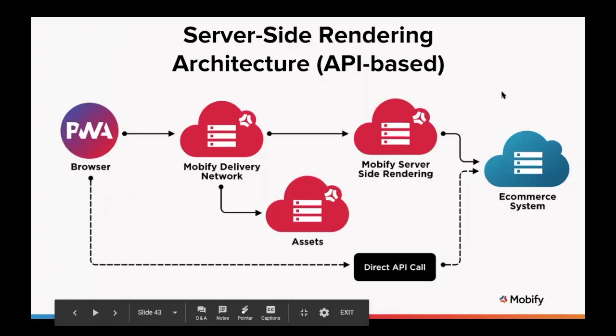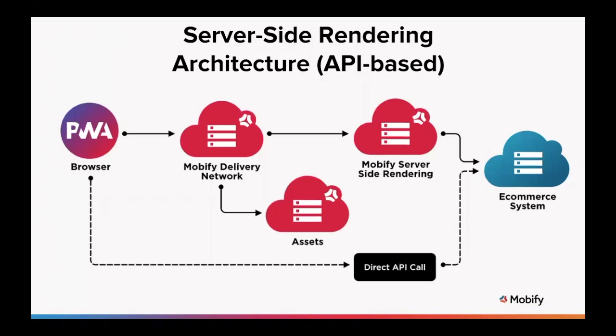In this case, same structure. Your shopper comes in via browser. They would access our application delivery network, with server-side rendering and assets delivered by your cloud, talking to the e-commerce system, in this case, over APIs. Instead of having a proxy setup where we have to route calls through a proxy to simulate a single origin, we can make direct API calls to your backend system. So if you have the APIs available, the shoppers will be communicating directly with the APIs on the e-commerce system, and that just simplifies the architecture overall.